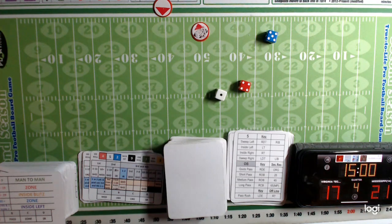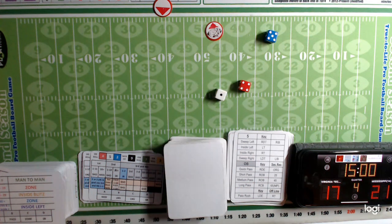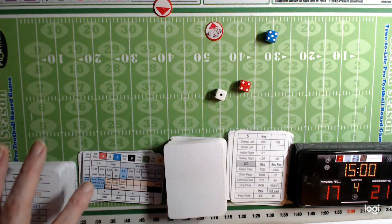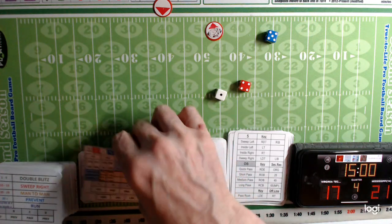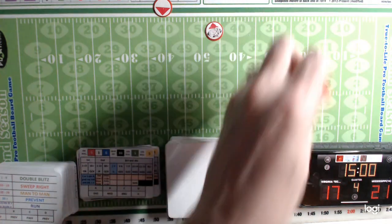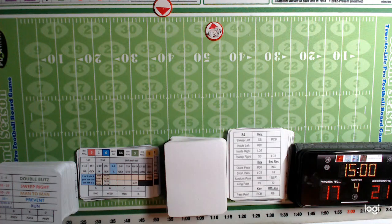2nd and 14 from their own 47 for push back into their own defensive end there, 20-28. So the nickel package comes on at 2nd and 14, and the quarterback is looking for a quick pass to Dexter McCluster. So it's a quick pass against a man-to-man defense. +1, -1, and 53 on a quick pass. It's going to be incomplete.